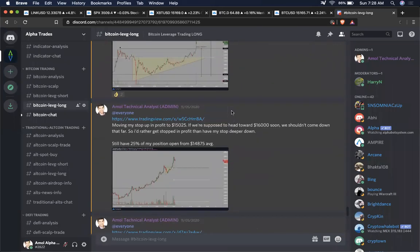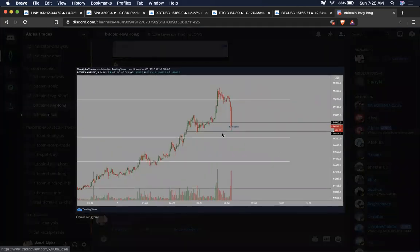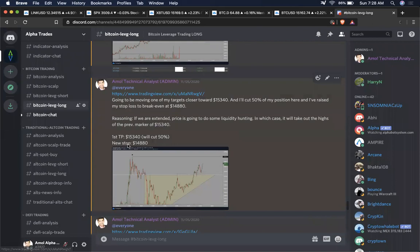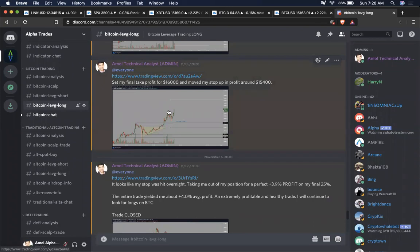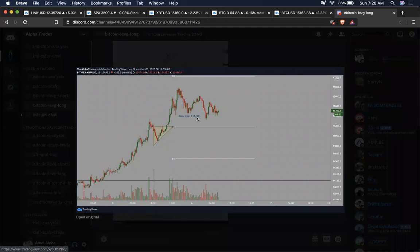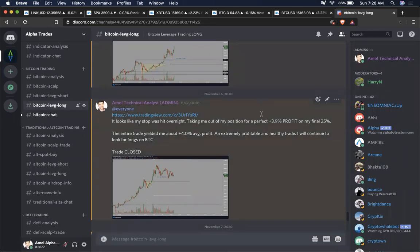So if you look over here, we had entered a BTC long way the hell back here, which is $14,875. We took the first profit at 15,500. And then the second profit, we were hoping around the 16,000 marker. But what happened was we had also moved our stop closer to 15,400. So all in all, we caught a good almost $1,000 move to the upside and closed that trade. This was on November 6th, right? So we made some good profit out of that.